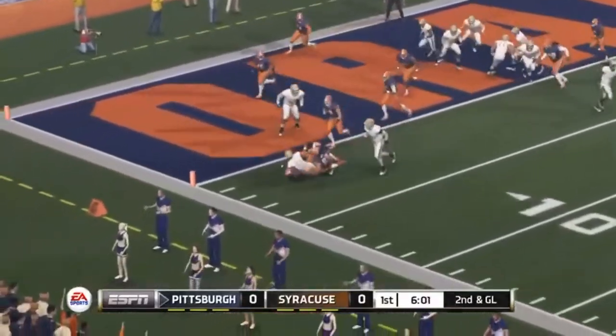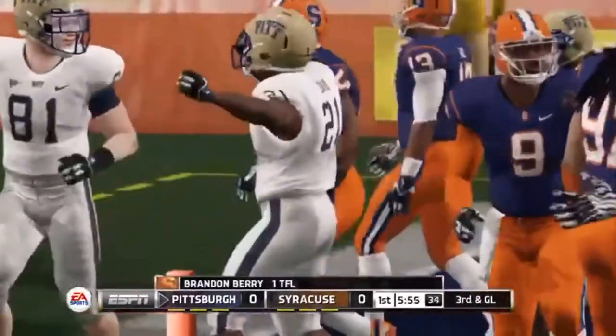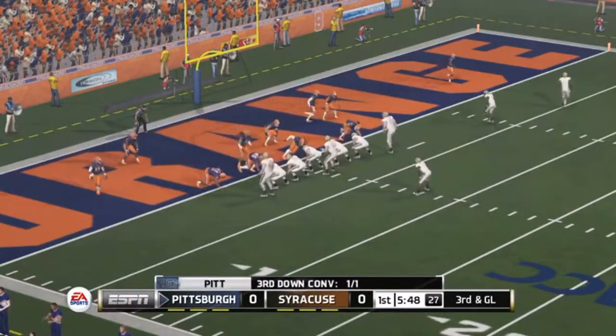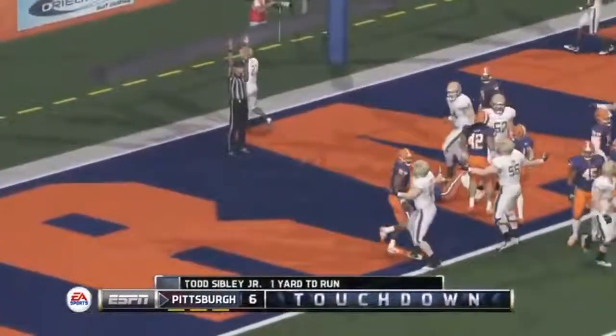And they'll run him again. Tackle at the 1. Maybe a yard on the run by the tailback. That makes it 3rd and goal, from the 1-yard line, 3rd down. Touchdown, Panthers.